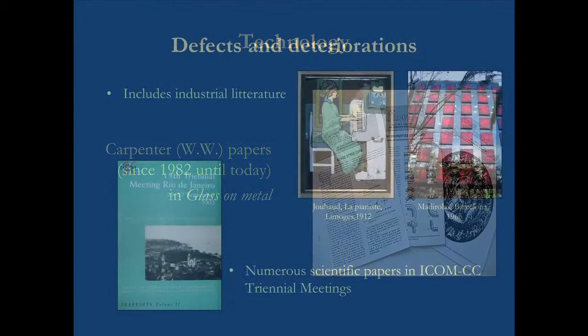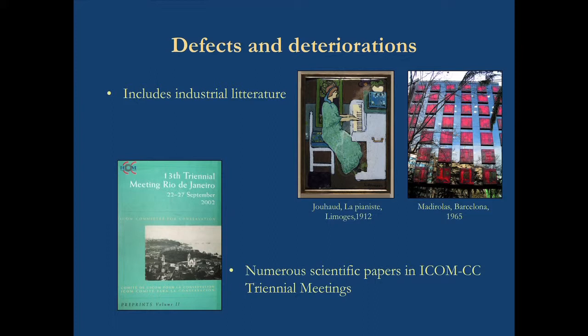The chapter on defects and deteriorations is a compilation of 28 articles for those interested in the degradation phenomenon affecting glass in relation with metal, published between 1931 and 2008. I have put here illustrations of two kinds of enamels on iron. This one is very small, from a French enameler, but these ones are bigger. It's architecture also. And it's interesting because I think in the industrial literature, you can find interesting vocabulary to describe degradation, defects of enamels. But of course, you can find scientific papers also describing degradation, deterioration of enamels in the ICOM-CC triennial meetings. It's another source of information.